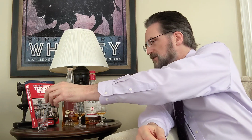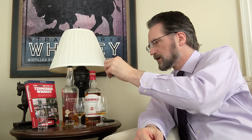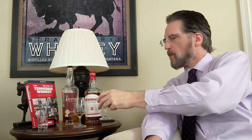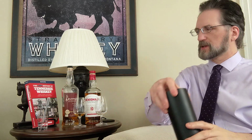All right, adding a drop of water to this to see what happens. Cheated, 2 drops of water. How about that? Still very heavy on the bacon and smoke. Maybe a touch, but it is definitely much more heavy on the smoke side of things. Let's see what it did to the older version.